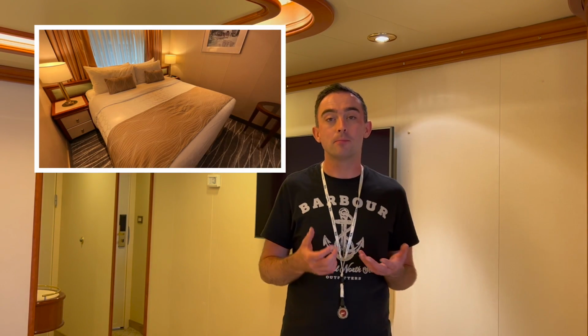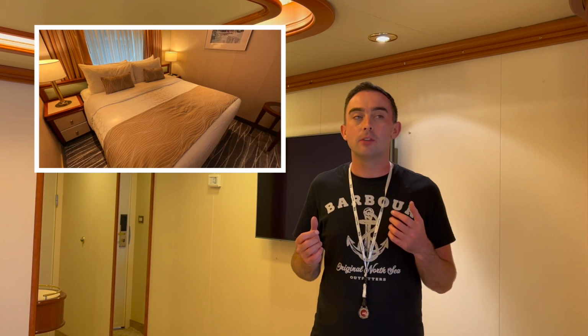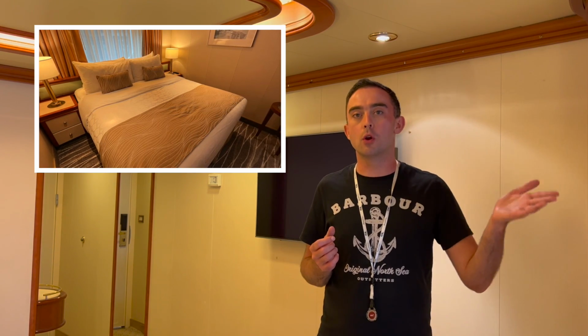Moving up from inside cabins, you've got ocean view, which, as the name suggests, again, you can see the ocean, usually through a window that doesn't open. Could be a porthole, it could be a window in the side of the ship. Now, ocean views can be either obstructed or the regular version. The regular one means that you've got a window that looks straight out and you've got a fully uninterrupted view of the sea, whereas the obstructed variant will mean that you could be looking out onto a lifeboat, a ladder, anything really. But the big benefit being that you still get a bit of natural daylight in your cabin.